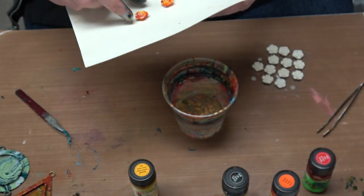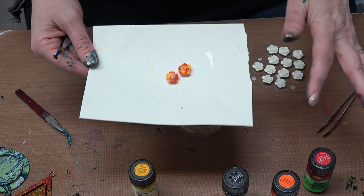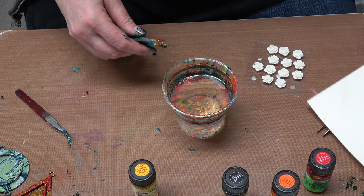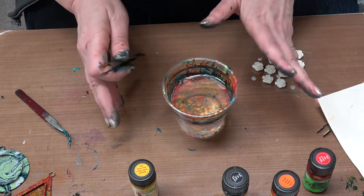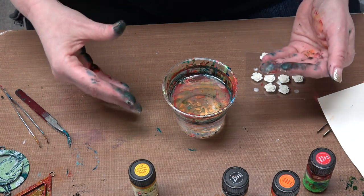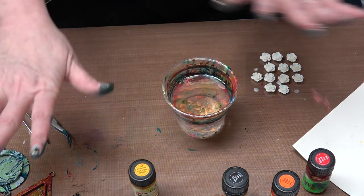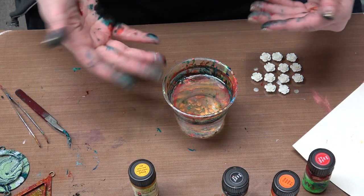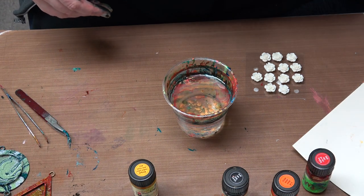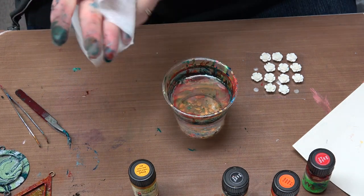Do you have a wedding coming up? Do you have a baby shower coming up? Do you have an anniversary coming up where you need to make cute little flowers in just the right color? Well, this is a way to do it in just the right color so that it matches your color scheme. Or do you have a friend who has a favorite color? This is a great way of doing that too.